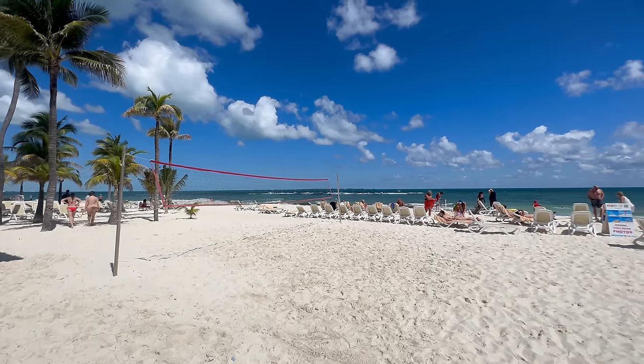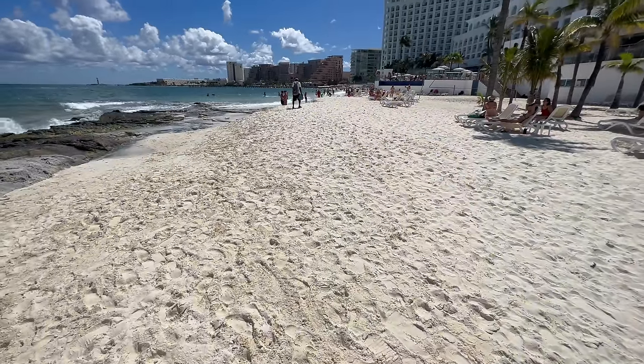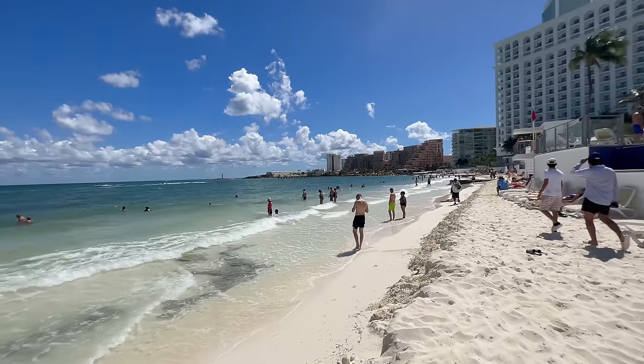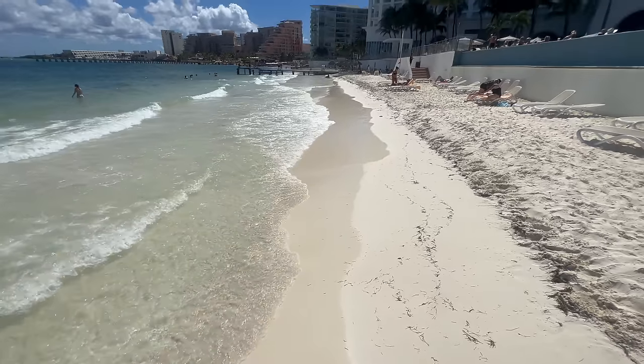acceptable. But if the beach is your happy place, it is the cornerstone of your vacation, it is one of the biggest factors for you, then the beach here at Riu Cancun is gonna be a non-starter. The seating is makeshift, the strand is ultra skinny, and there's absolutely zero privacy. It isn't the worst beach I've seen though, not by a long shot, and it does have some redeemable qualities.